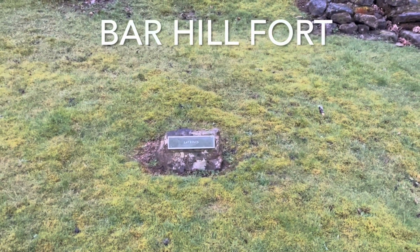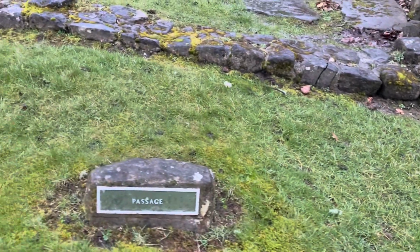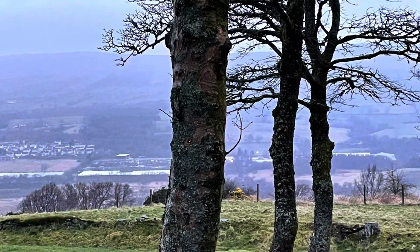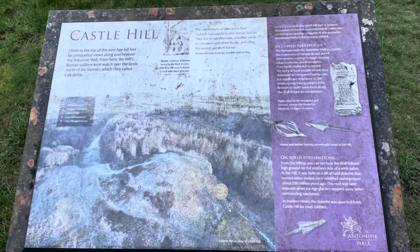This is the top of a windy and miserable Bar Hill. It's set out these old ruins, so you can see what would have actually gone where. Probably not the best time to appreciate Castle Hill at 6:30 on a wet, cold morning.